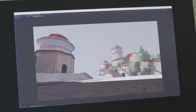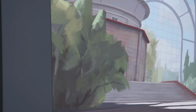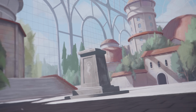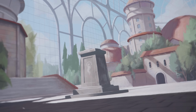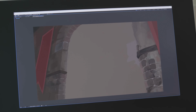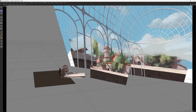Here are my separate elements. We got the background city with a large square in front of us, the far distant sky with the conservatory arches that enclose the entire city, some more foreground trees, a pedestal that might have a person or a statue or something on it that speaks out the welcoming words, and then the close foreground gate and wall. All these I drop in on flat cards into my 3D scene.